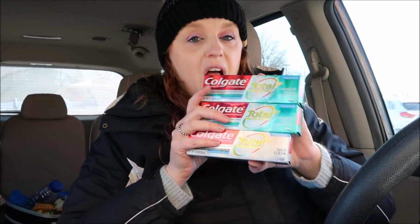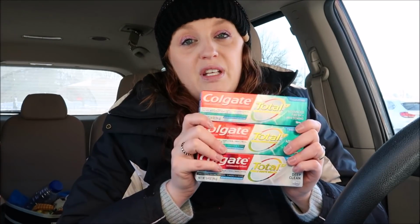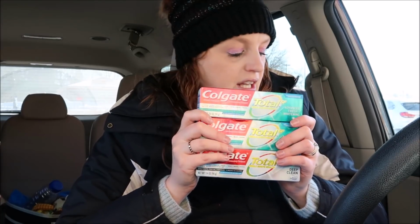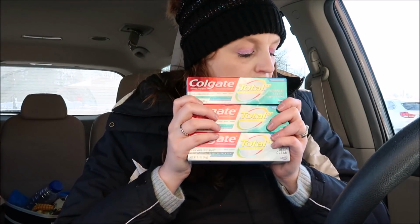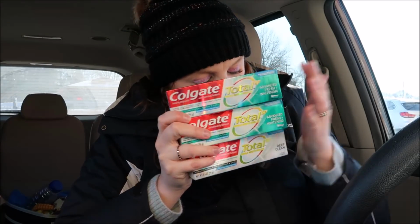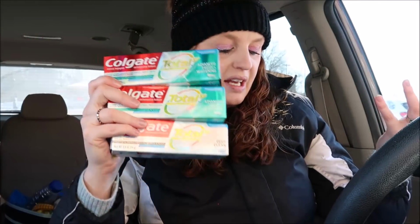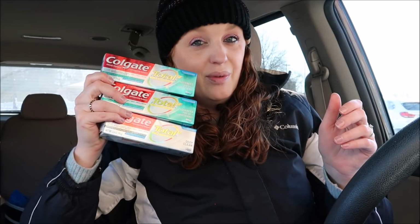So these were $3.99. I used a $5 off 3 digital coupon that we got today. Otherwise, there are some coupons that are available on coupons.com. You would pay $6.97 for all 3 of these, then you would get a $5 register reward, making it $1.97, or just 65 cents a piece, if you want to go ahead and do that.